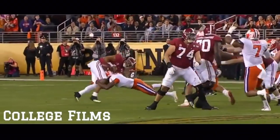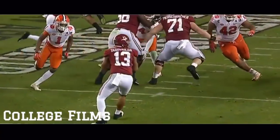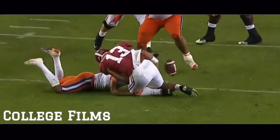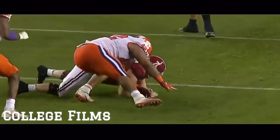Chris, they disguise this. Mullen showing coverage. You'll see him start to sneak in and then end up coming in late after the motion. Watch one late. Tua never gets his eyes out. Mullen ends up coming. Nobody picks him up.